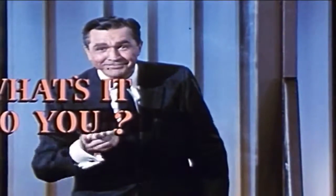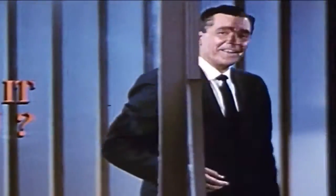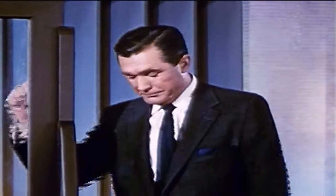What's it to you? It's a remarkable new polyester film called Mylar. This sheet is as thin as a human hair. Can you tear it? It's almost impossible. Can you bend it?